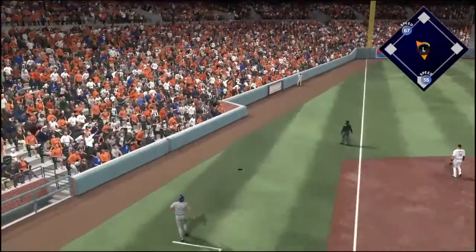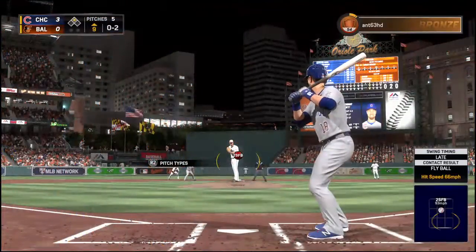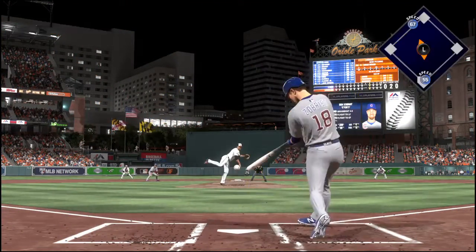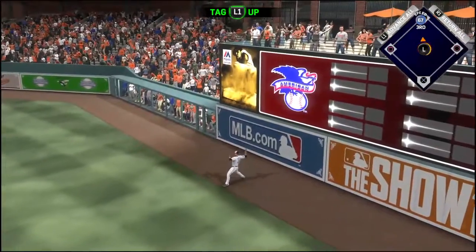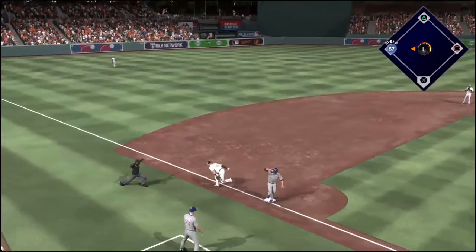And this is drifting foul back into the stands. Hoping to send him packing. Pitch on its way. There's a swing and a drive hit well out to right field. Trumbo ranging back. He gets there to make the play for the first out of the inning. And he's safe.